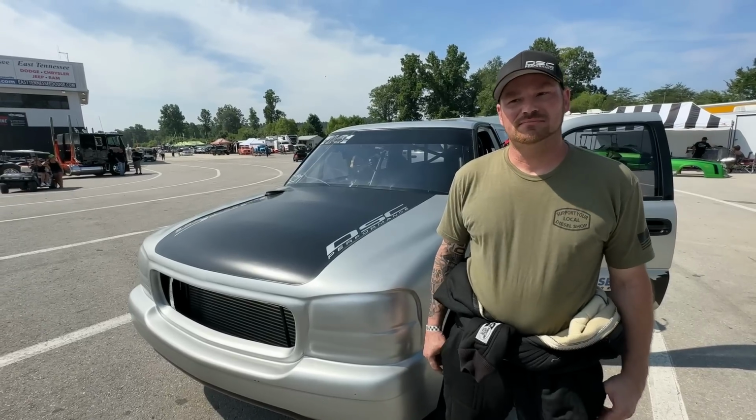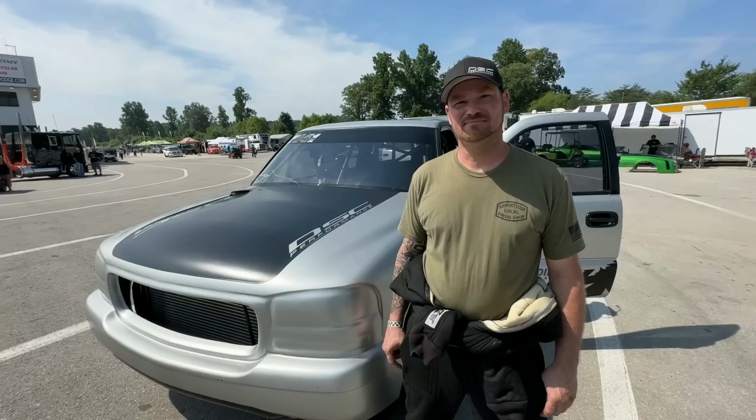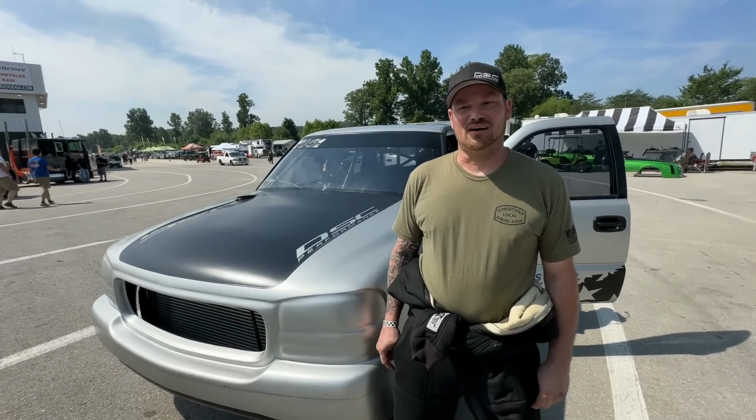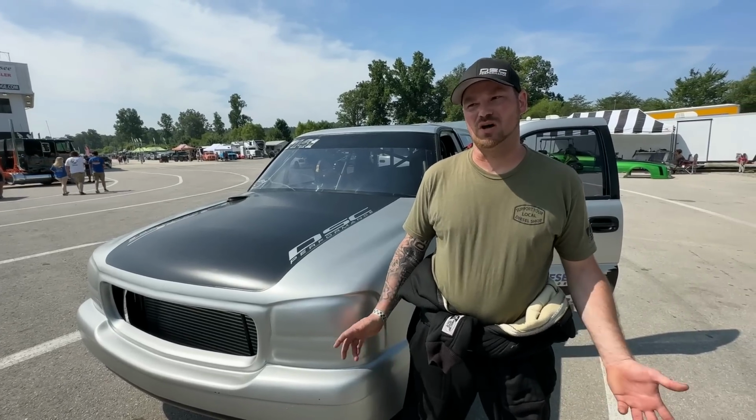Yes, it was. And a lot of people will probably ask why you don't race in Pro Street. I know the reason, but this is a real light truck, isn't it? It's a light truck. We're trying to do small tire stuff. We're focusing more on the small tire.